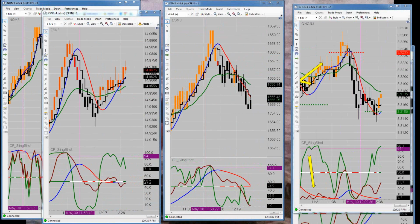All right, crude went pretty well today. It was sort of the inverse of the gold today. We were up 21 on crude and minus 20 on gold, so they just about canceled each other out.